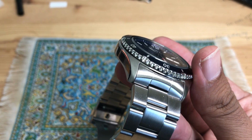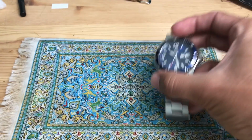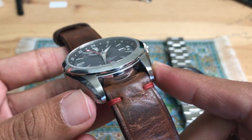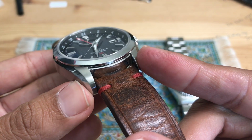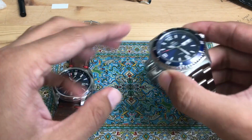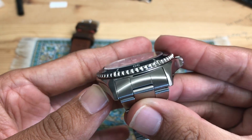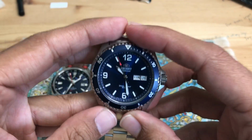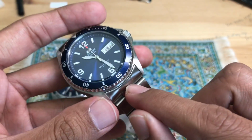Maybe I can use this as an example. I'll use my orange star as an example. You can see this clear line between the change from polished, there we go, to matte. That's not here on this one. That's a really particular level of finessing the case design, and it creates a very fun, very organic case shape profile, especially in conjunction with the end links here.